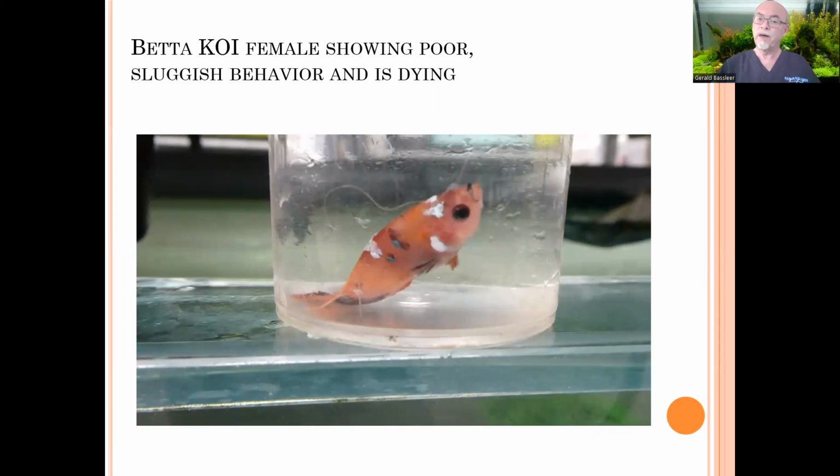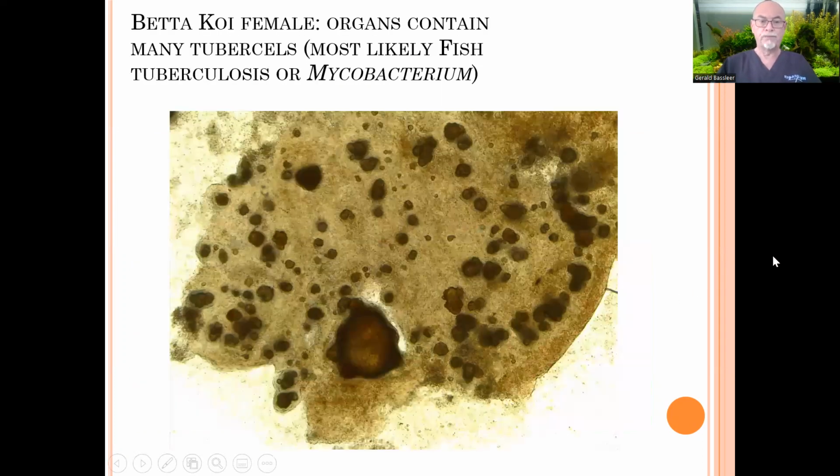Telling your supplier, telling the fish farmer, that this is a problem of a fish, and if we can all participate in doing that, exchanging information in our chain of the fish industry, we might help to prevent fish arriving in our industry with serious problems, like this Betta will tell us in this story.